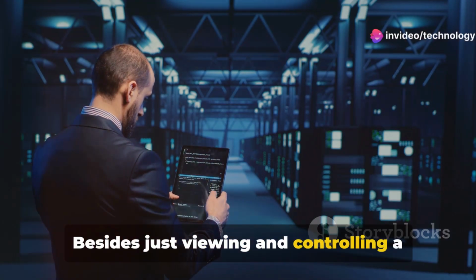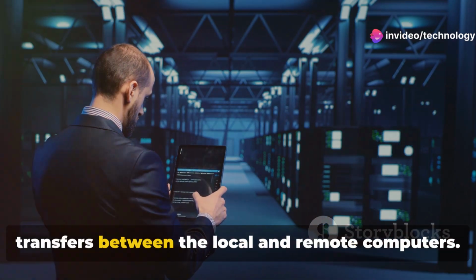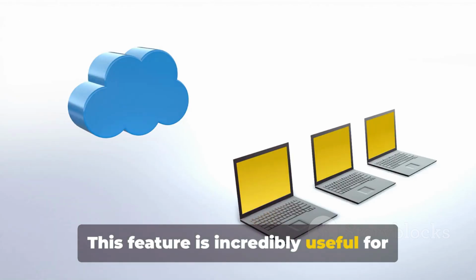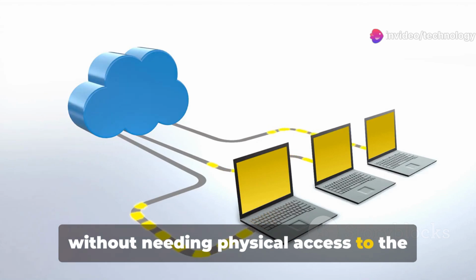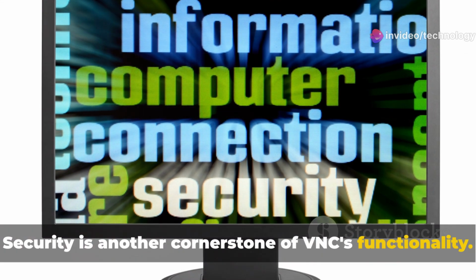Besides just viewing and controlling a remote desktop, VNC also facilitates file transfers between the local and remote computers. This feature is incredibly useful for transferring documents, installing software, or even performing backups without needing physical access to the remote machine. Security is another cornerstone of VNC's functionality.